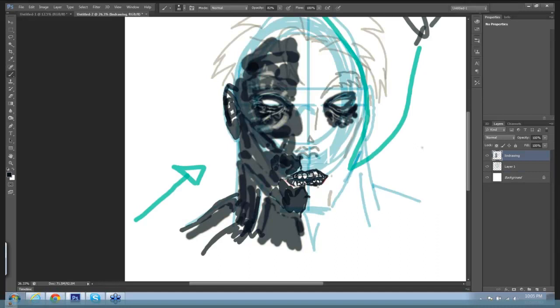All right, going back to the base model. Let's work this a little bit more. Again, once we're done, I'm going to mess with my levels to kind of even everything out. What we're going to do, I've never seen a happy zombie, maybe when they're eating.